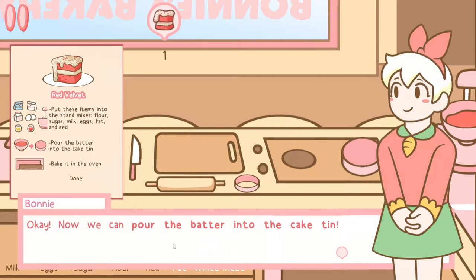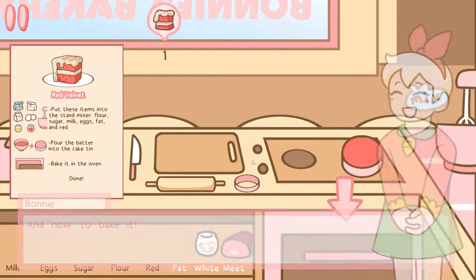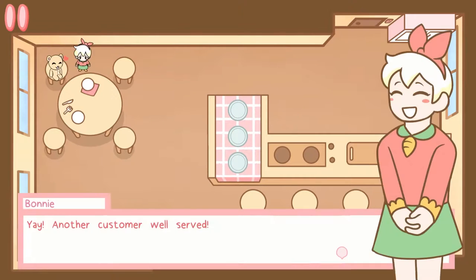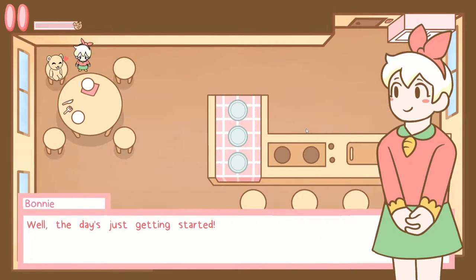Okay. Now we can pour the batter into the cake tin. Blech. Now to bake it. Oh, that looks delicious. Mwah. Magnifique. Time to click on Bear to hand this over. Here you go. Yay, another customer well served. It's a good thing Bear's the first customer so I can serve him first. I know a lot of customers run out of patience. Well, the day's just getting started, time to really get to work.